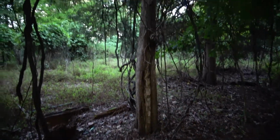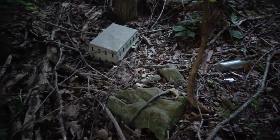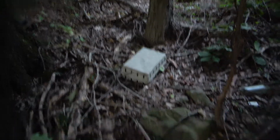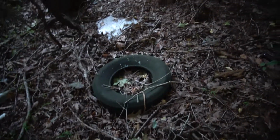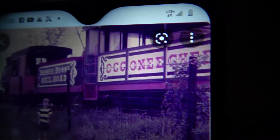Pretty cool looking tree. That's cool. Okay, that's cool.